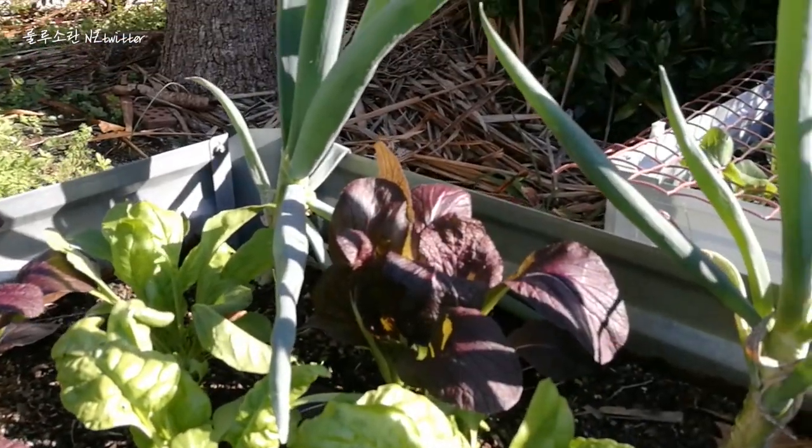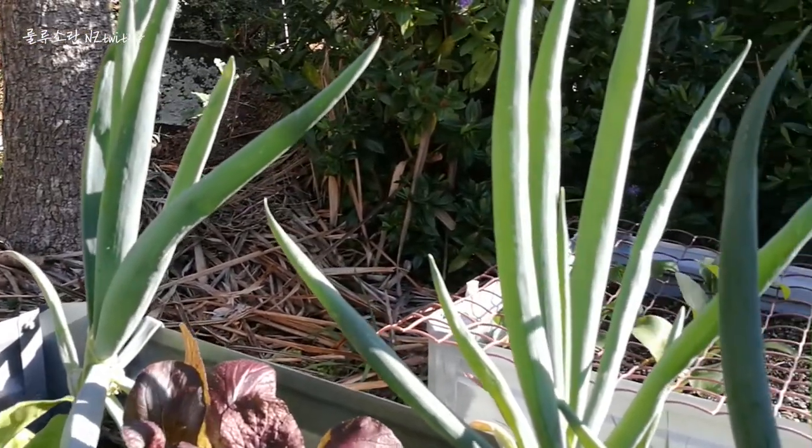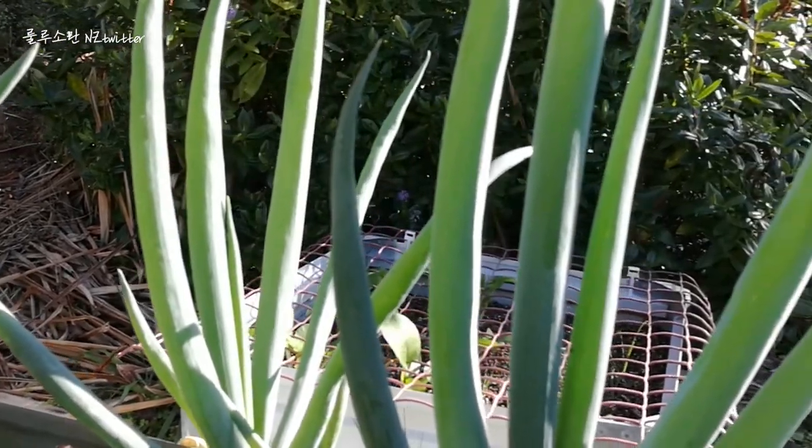These spring onions have grown enormous. They're the biggest ones I ever grew. I must like the soil there.